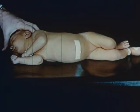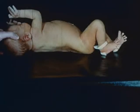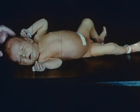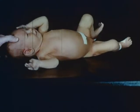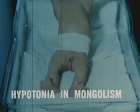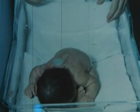Opisthotonus, as in this case of kernicterus, is best appreciated in the milder cases if the baby is placed on its side and attention directed at retraction of the head. In more severe cases, there may be hypertonus in all postures. Universal hypotonia is one of the most striking signs of Mongolism in the newborn.